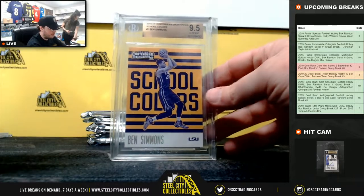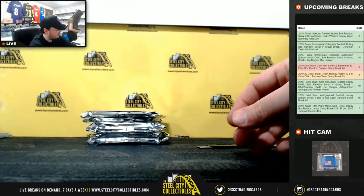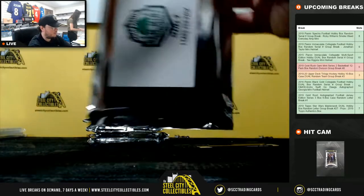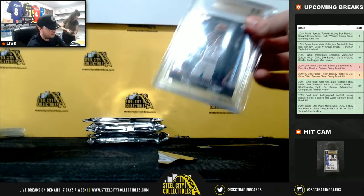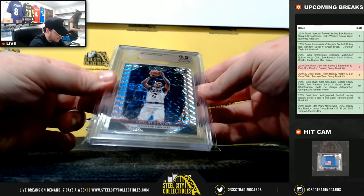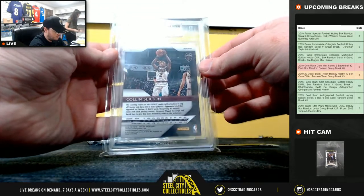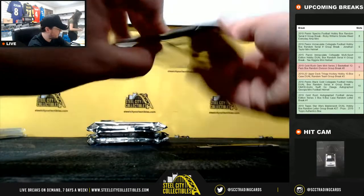'16-17 Contenders Draft Pick, School Kellers, Ben Simmons, going to the Atlantic, going to Jay. '18-19 Prism Mosaic, Collin Sexton. That's for the Cavaliers. Central, Demetrius.